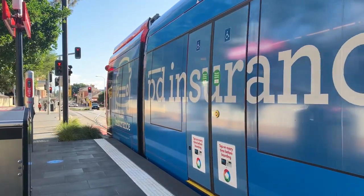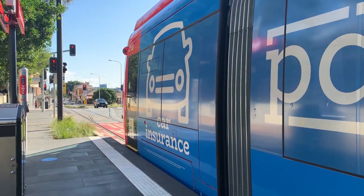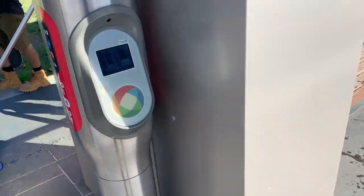The network's still part of the Opal ticketing system, so you can tap on and tap off using the existing totems, and they look very similar to the ones in Sydney. And a bit more about the route network. It's 2.7 kilometres long, which is a bit of an extension out here to Newcastle Beach.